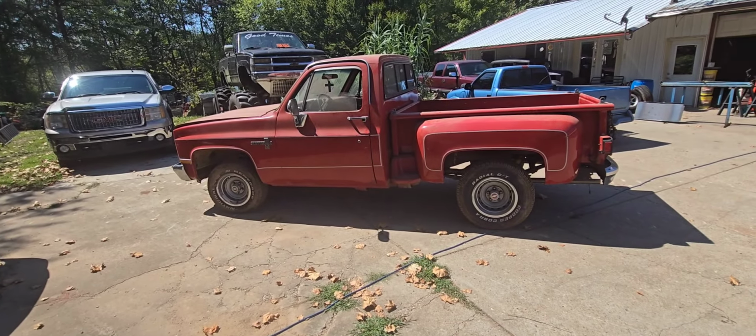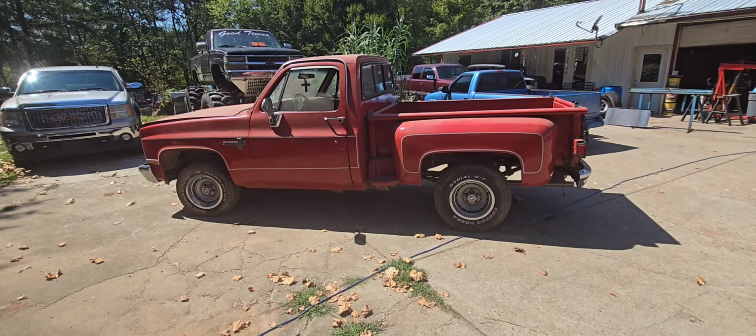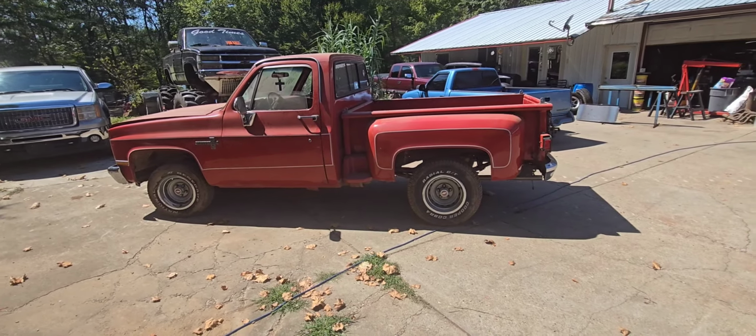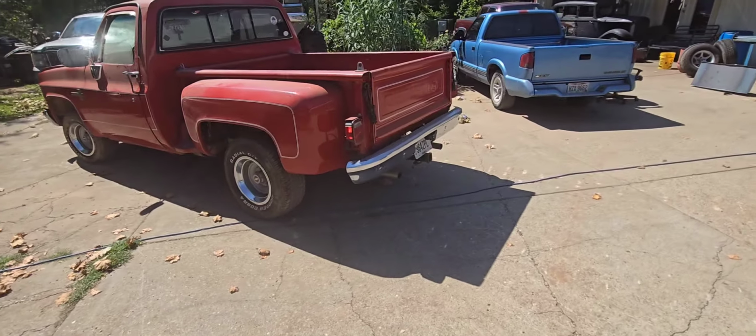I'm just out here at my buddy's, and he's got this '84. He's the second owner. It was a long time one owner. He got it three years ago, and it's got brand new sound and dual exhaust on, new shocks, disc brakes all the way around.